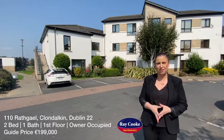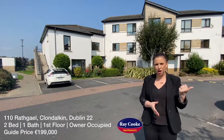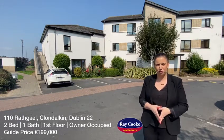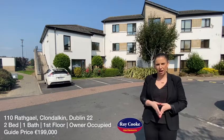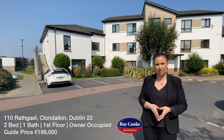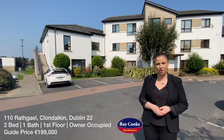The balcony overlooks a fantastic green space. You've parking, bins, everything included in this one, located behind private gates and a short stroll away from Clondalkin village. Number 110 is in immaculate condition, coming to the market with a guide price of €199,000. We're going to commence viewings here early next week, but for now, let's go ahead and take a look around.